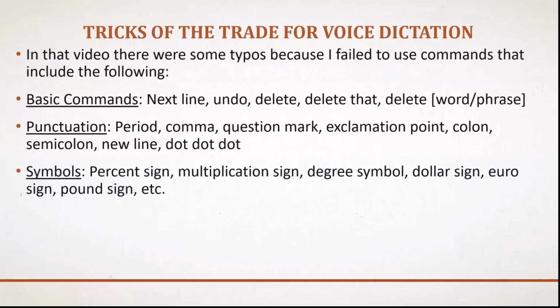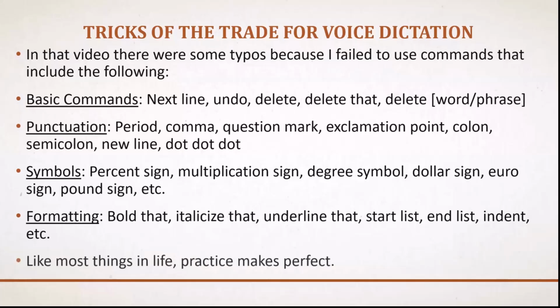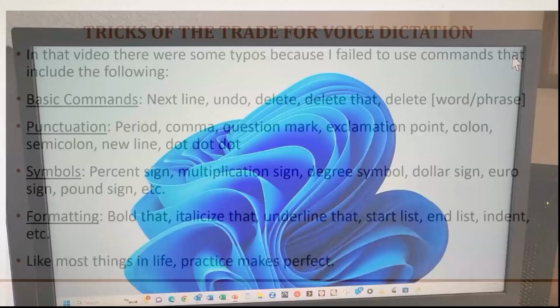Symbols, of course, would include the percent sign, multiplication, degrees, the dollar sign, euro sign, pound, etc. for currencies. And formatting. You can bold, italicize, underline, start a list, end a list, indent, etc. The things that we normally use when typing, you can actually say them and they will work. But like most things in life, practice makes perfect.